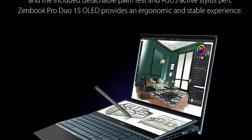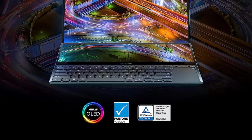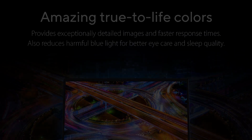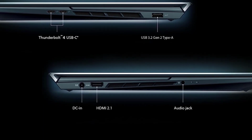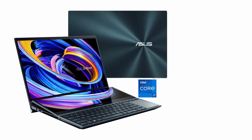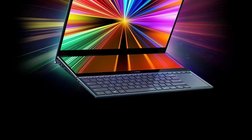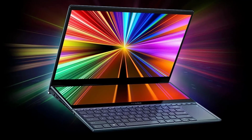The ports include USB 3.2 Type-A, 2x Thunderbolt for USB Type-C, HDMI 2.1, 1x 3.5mm headphone/mic combo jack, and a DC-in port. You will also get Asus Active Stylus Pen that you can use to draw sound patterns, play with graphs, and much more. If you are looking for the best music production laptop, Asus ZenBook Pro Duo is just the epitome of music production laptops. Running on Windows 11, Asus ZenBook Pro Duo is the best laptop for music production one can get.